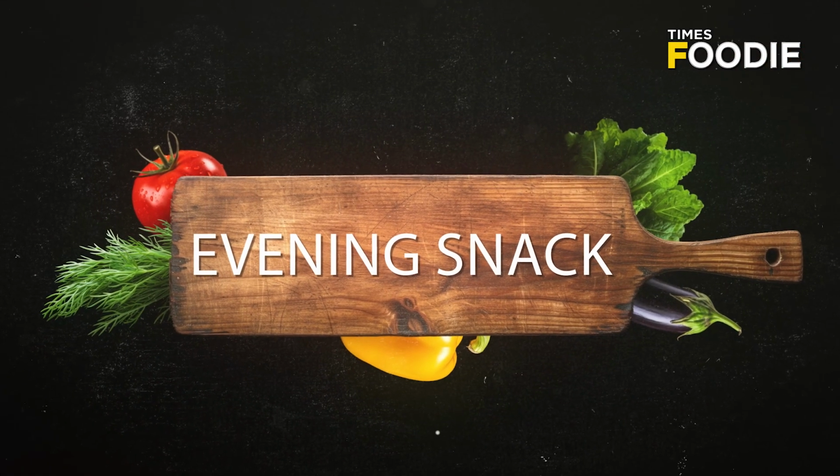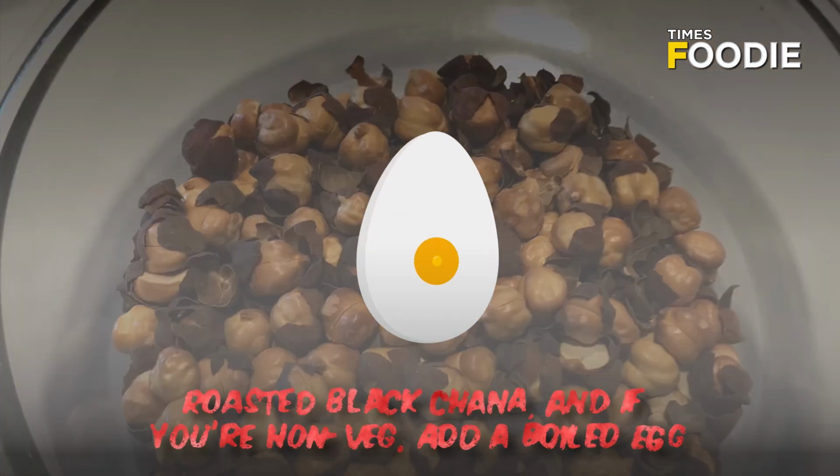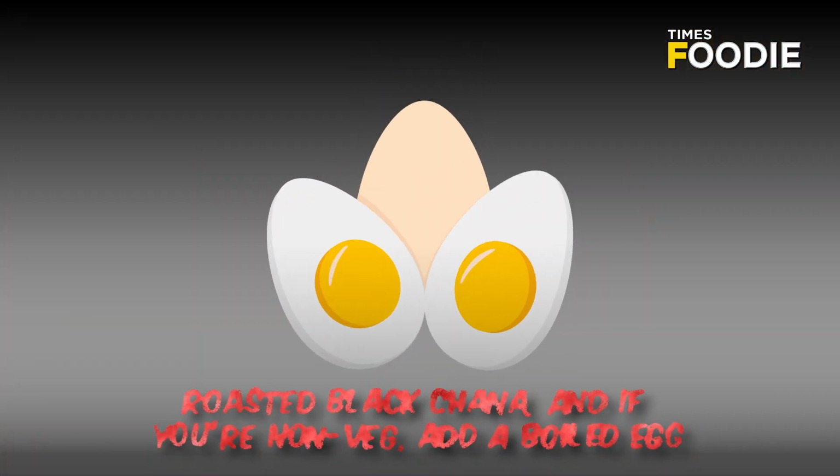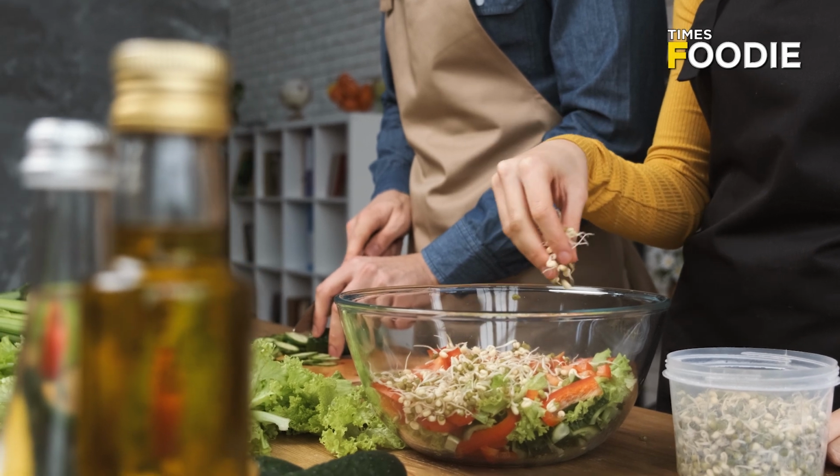Evening snack. Time for a clean protein-packed snack. Go for roasted black chana, and if you're a non-vegetarian, add a boiled egg. Or keep it veg with a sprout salad loaded with fiber and protein.